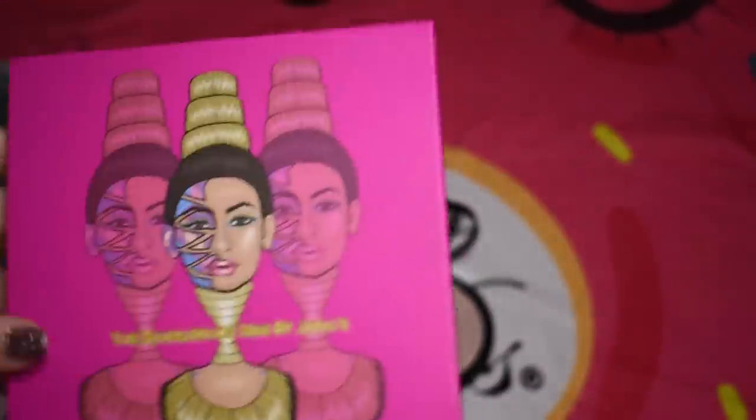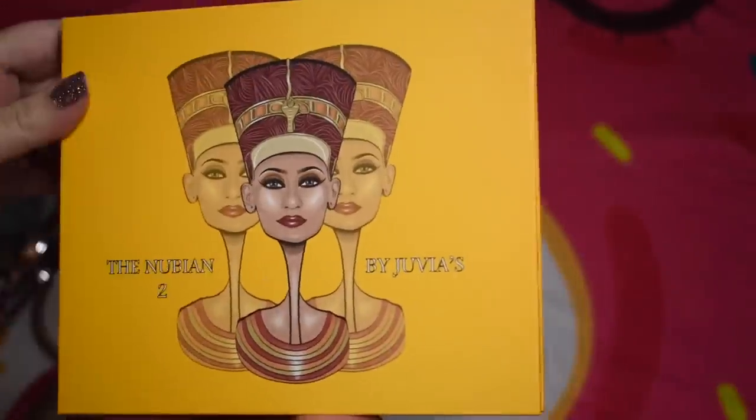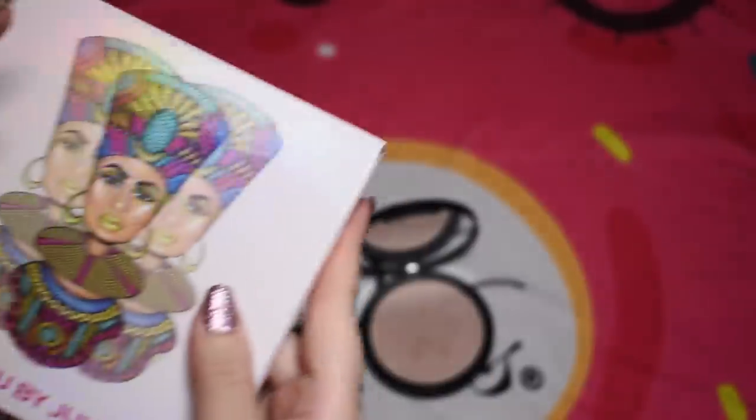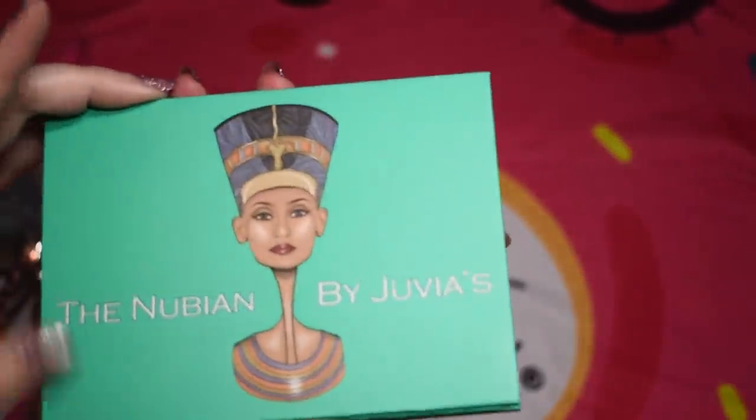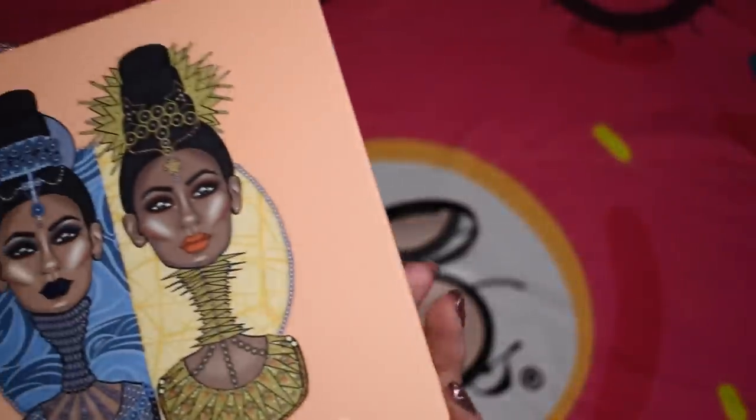Some Juvia's Place here. The Saharan palette. The Masquerade. And that's the mini. The Saharan. The Nubian 2. The Zulu. The Nubian. This is a Nubian Mini. I think it might have come in a BoxyCharm or some similar subscription box. And then the Magic by Juvia's Place.